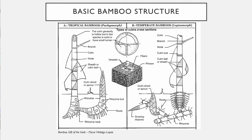Now, regardless of either one, you get the long stalks. The stalks are separated into two key sections, the culm and the node. The culm is the vertical section that exists between the two horizontal nodes. Those are terms we're going to be using. When you are dealing with the culm section, typically it is hollow. It could be thick-walled or thin-walled, but typically it's hollow. Sometimes, though, it can be solid, and that can make a really great structural material.